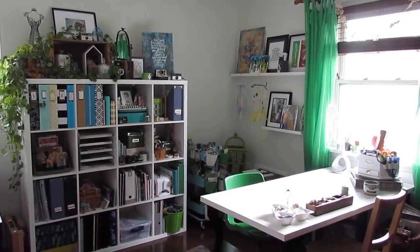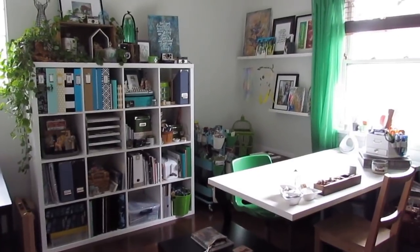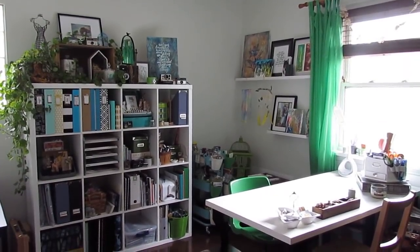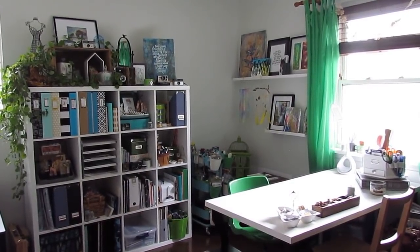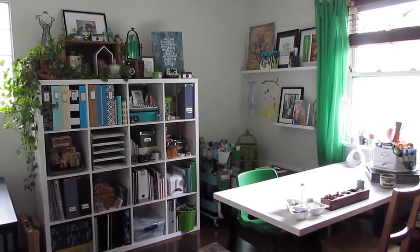This is where the magic happens in my house. I recently moved with my husband to this house. We are still renting, but we're on the main floor of a house, which is wonderful. I have an even bigger craft room than I did at our old condo, so I'm very excited and I'm loving the space and how it's set up.